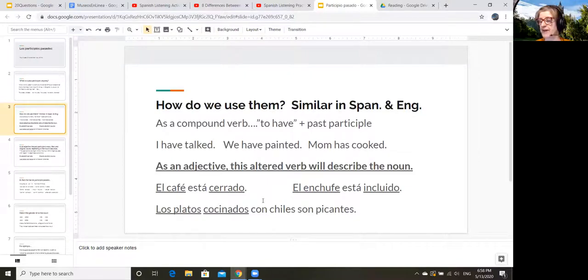Okay, el enchufe, enchufe is a plug. A cord that you have, like the plug you use for an electronic device. El enchufe está incluido. The plug is included. The plug doesn't do the action of including something. It is included. That tells you that it's thrown into the box with the main device, right? Está incluido. Incluido is describing el enchufe. So it needs to go into a masculine, singular form.